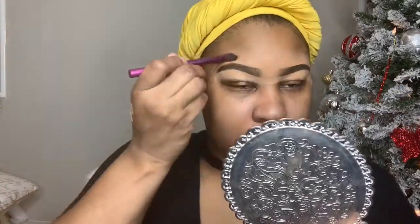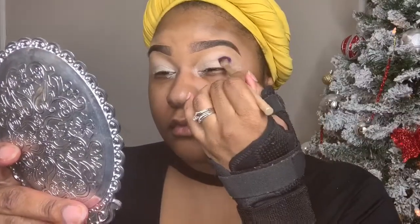So I'm just blending it out using my Real Techniques brush. I'm going in with my P. Louise base for my eyeshadow. This is Rumor 5, but I decided to go ahead and do a lighter base, so I went with Rumor 1 afterwards. So if you see how white it is, I use Rumor 1.